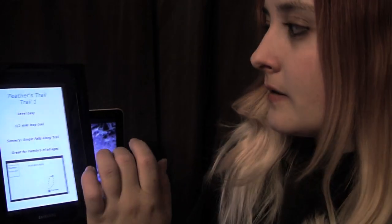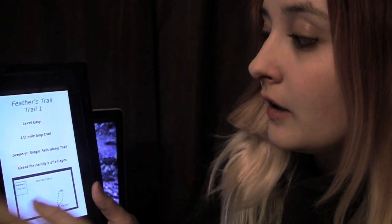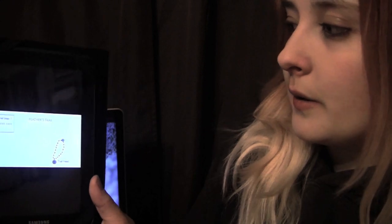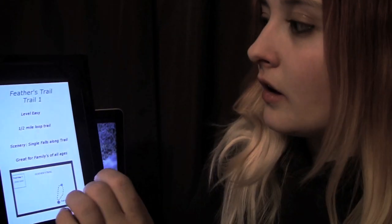So if we look at the details of Adeles Trail, it is level easy, as I said. It's a half-mile loop trail. As for scenery, it's single falls alongside the trail, and this is great for families of all ages. Yes, because it is a level easy trail. Great for kids. We can just look again at that trail loop. Okay, so that's Adeles Trail.